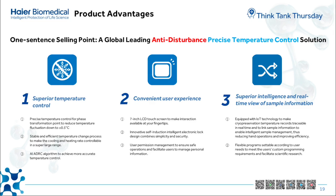Next, I will introduce a global leading anti-disturbance process temperature control solution for you. There are three key selling points for this newly launched product. The first selling point is superior temperature control. The second point is convenient user experience. And the third point is superior intelligence and real-time view of sample information. From the next slides, you can see the key selling points in detail.